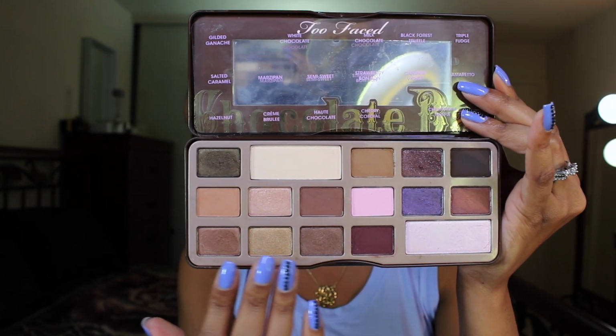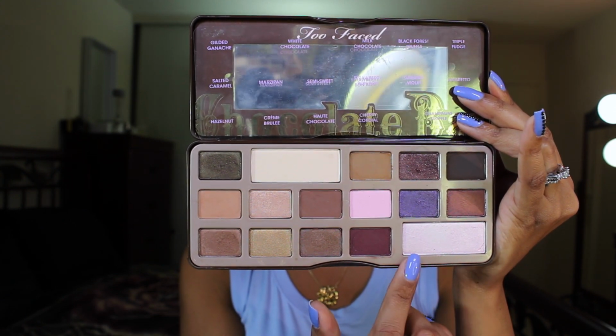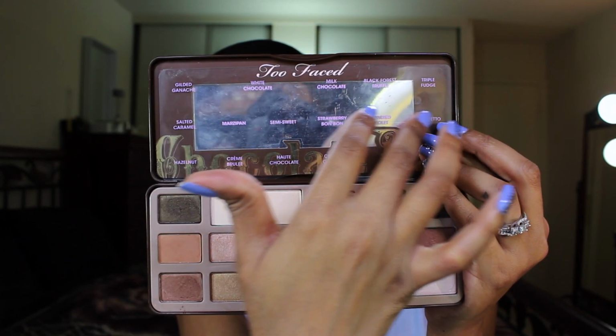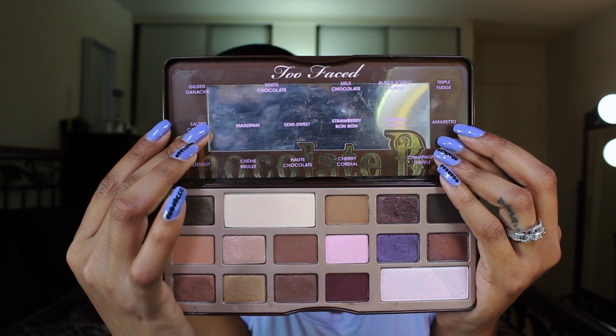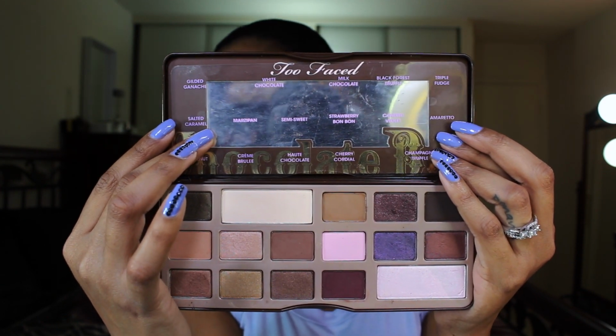Inside the palette, you'll see the eyeshadows laid out in that chocolate bar design, and you'll notice that 2 of the eyeshadows are actually double size. You also get a mirror in the lid that doesn't span the entire length of the lid, but that doesn't affect me because I don't typically use the mirror inside a palette. But if you're used to using this mirror, know that it's not a full-size mirror.